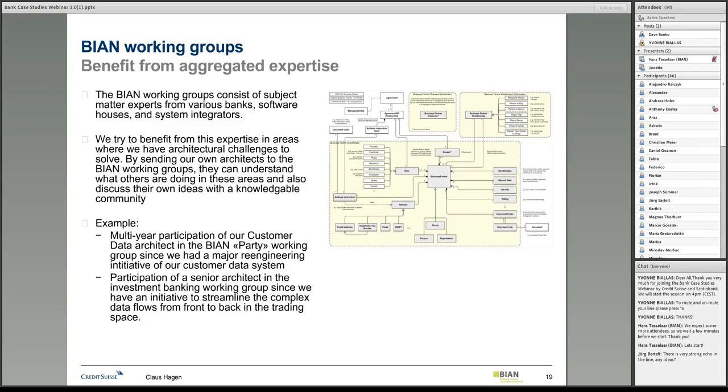Some examples where we did this was the customer data project that we had a few years back, where the bank had planned to redesign the complete customer data system in the private bank, and the responsible architect for this for several years participated in the party working group of BIAN, which is not partying but really defining all the data and services required to manage business partners and the interaction of a business partner system to other systems. And this helped us to understand what others are doing in this area, what big companies like SAP, Sangha, Temenos are doing in this area, and helped us in finding the best design for our own system.